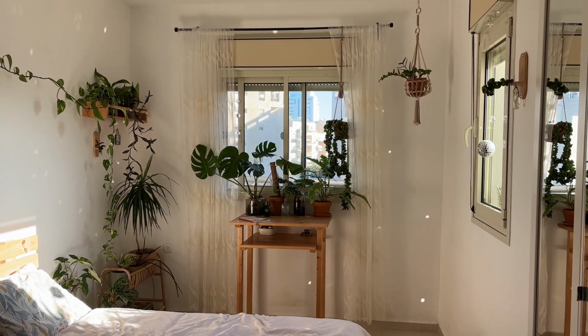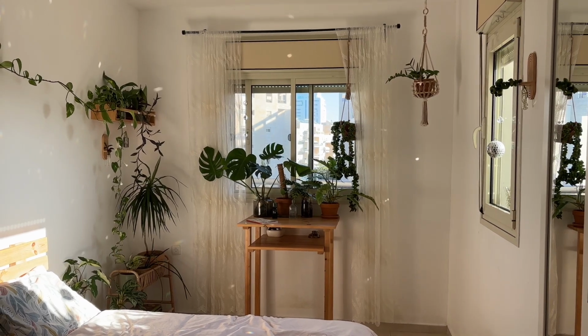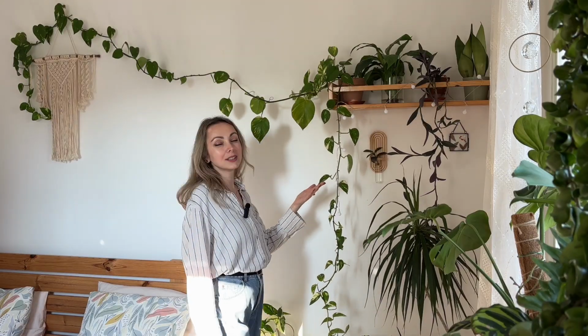Okay, so I think I'm gonna start from this green space. This is definitely one of my favorite spaces in our home right now. I really enjoy these plants and I think they really like this environment. And I think I'm gonna start from this golden pothos.